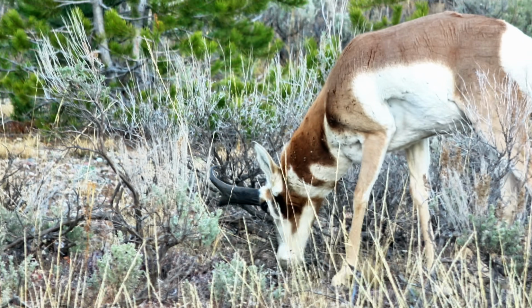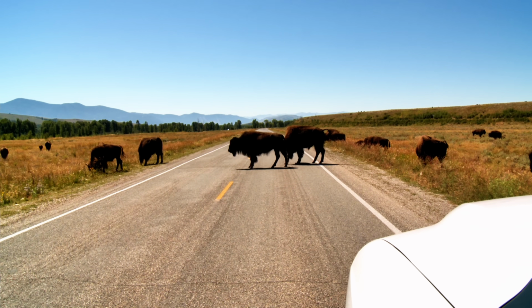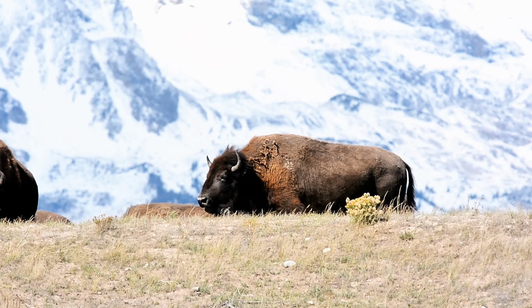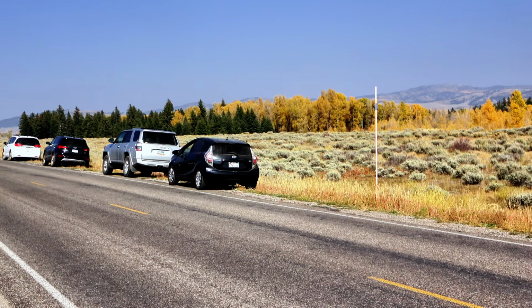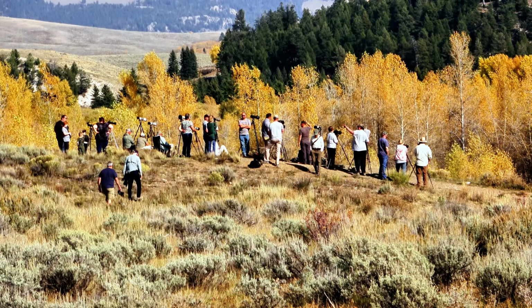Along Gros Ventre Highway, you're likely to see pronghorn. You may see the occasional bison, and there's a decent chance you're going to see moose. How do you find a moose in this area? You look for the people. Usually, if there's a moose that is active in the Gros Ventre River, there will be a crowd of people gathered to watch. You'll see a number of turnouts.